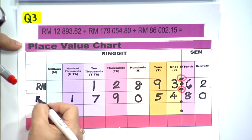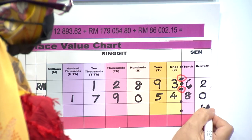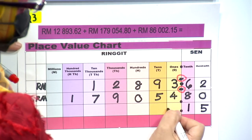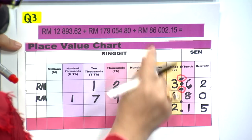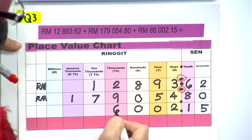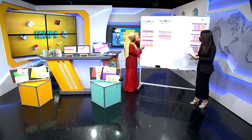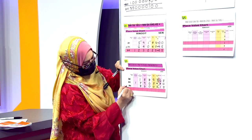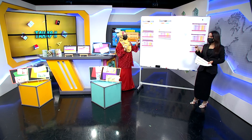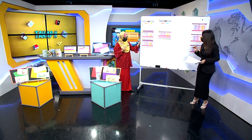And symbol. Okay, last. 5, 1, 2, 0, 0, 6, 8. I think the pupils have done a few exercises with us. I'm sure they can do it a bit faster, right, teacher? Yes. So the symbol plus. Okay, teacher, why don't we give the pupils at home this to solve before we give them the answer, right? Yes.